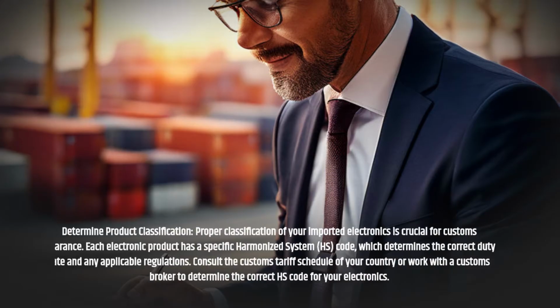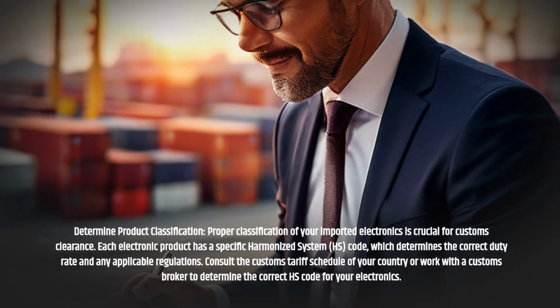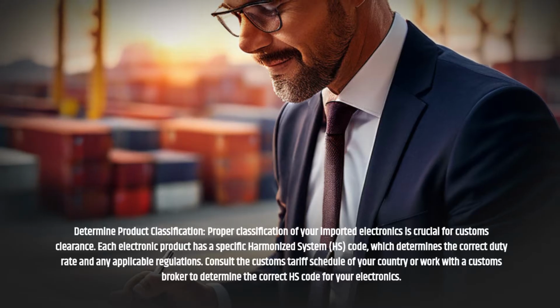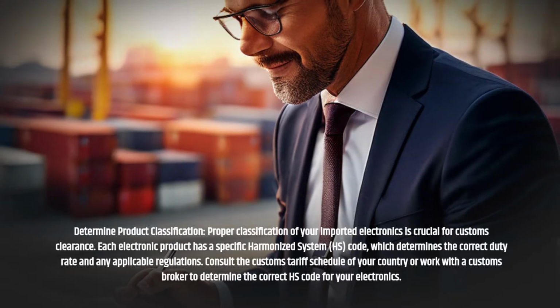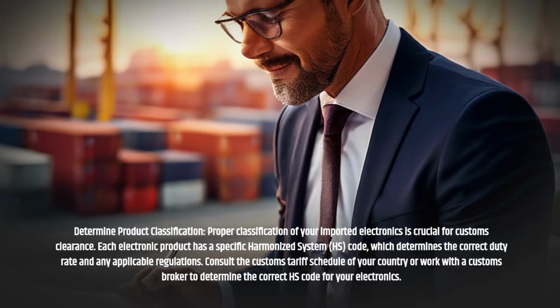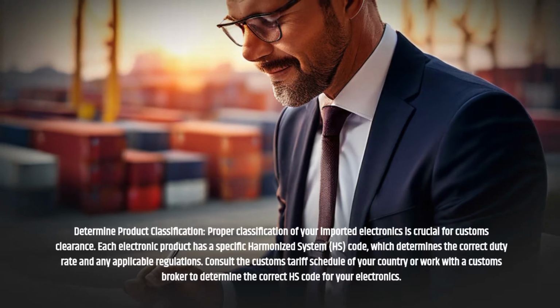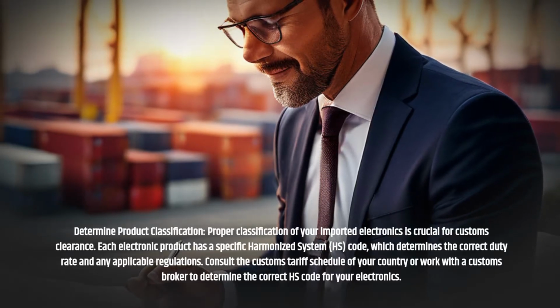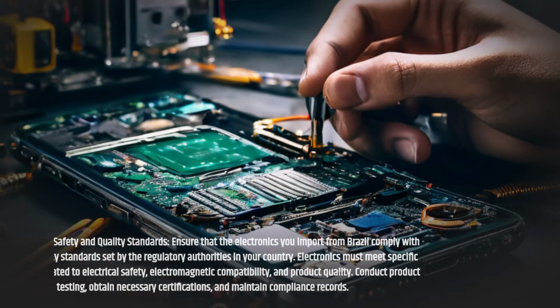Determine product classification. Proper classification of your imported electronics is crucial for customs clearance. Each electronic product has a specific Harmonized System, HS, code, which determines the correct duty rate and any applicable regulations. Consult the customs tariff schedule of your country or work with a customs broker to determine the correct HS code for your electronics.